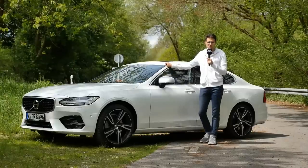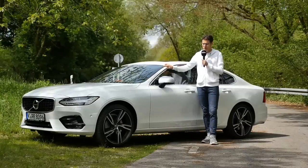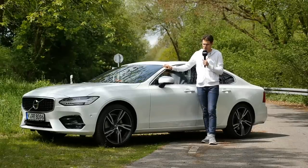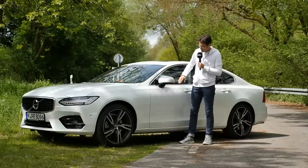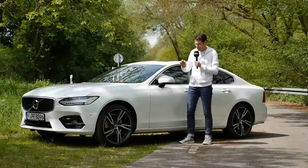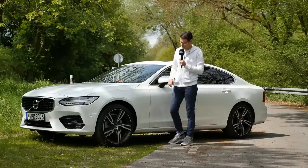4 meters 96, or 16 foot 3, is the total length of the S90, and it's the same for the V90, the estate version, where we also have a full review, of course, on Autogefühl. You can check that one out later then. Here with the R-Design, you have those matte aluminum style caps for the side mirrors, and overall, I think a very beautiful design. Not too many design lines, but simplistic, in a Scandinavian design.